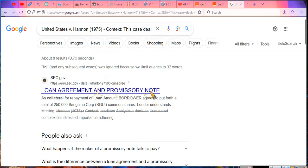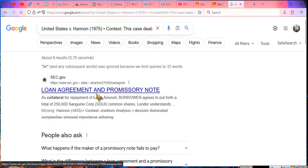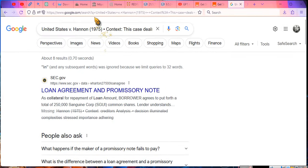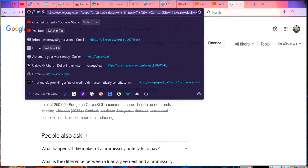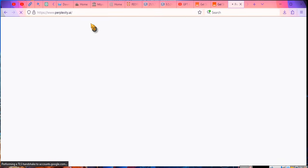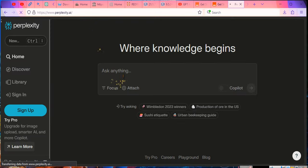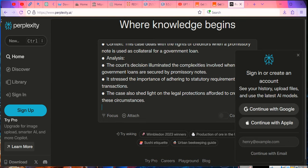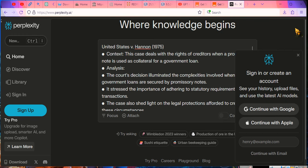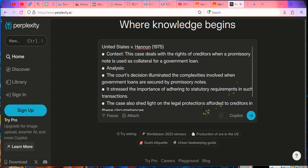Loan agreement and promissory notes. I don't want this. I did this wrong. I don't want to look it up here because this will take me all around the world. And we do Perplexity. There we go. Perplexity. Ladies and gentlemen, it says ask anything. I ain't asking, mother. Excuse me. No, we're not signing in. We're doing this anonymously with Perplexity. All right, hold on. Let's see what it's got to say. Uh-oh, we've got to do it here.